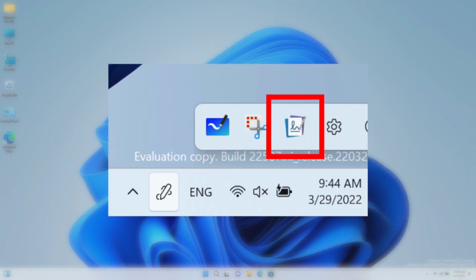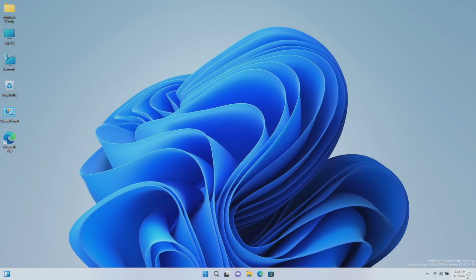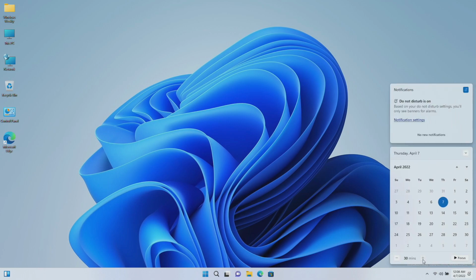Now Microsoft Journal is pinned by default on the pen menu. If you don't have the app installed, it will be installed from the Microsoft Store, if chosen on the pen menu. Microsoft also added 5-minute increments for everything under half an hour to focus session length options.